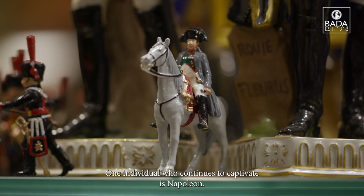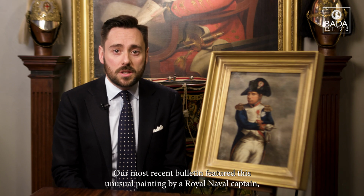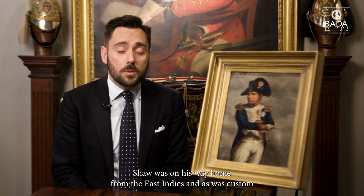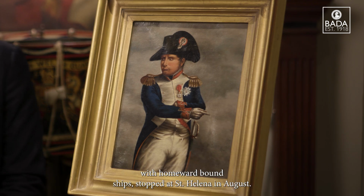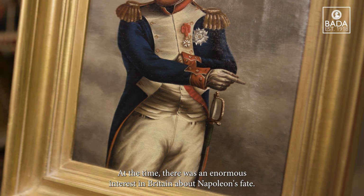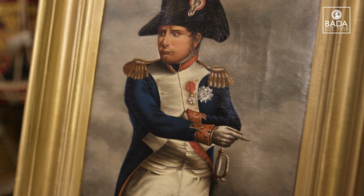One individual who continues to captivate is Napoleon. Our most recent bulletin featured this unusual painting by a Royal Naval captain, Charles Shaw, who had the rare opportunity to meet Napoleon in the flesh in 1816. Shaw was on his way home from the East Indies and, as was custom with homeward bound ships, stopped at St Helena in August. At the time there was an enormous interest in Britain about Napoleon's fate, so to observe him firsthand was a real rarity.